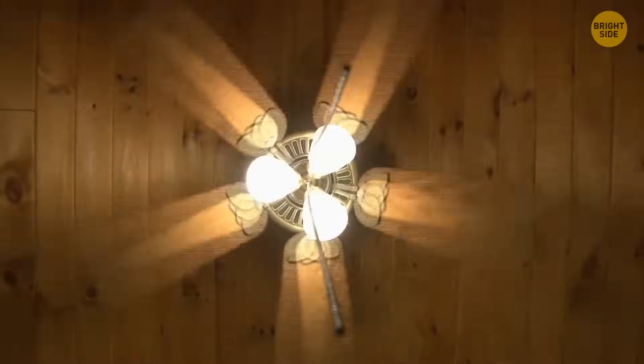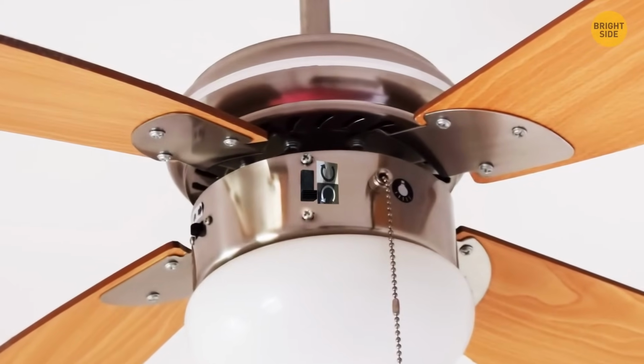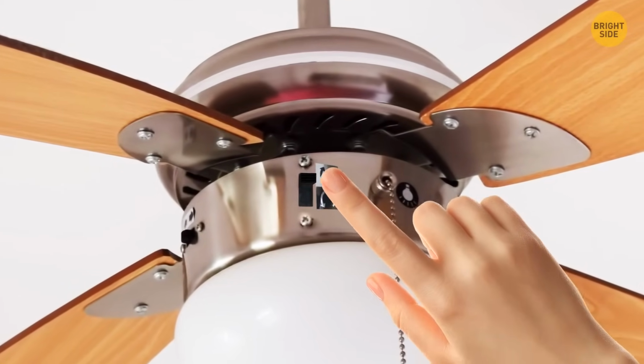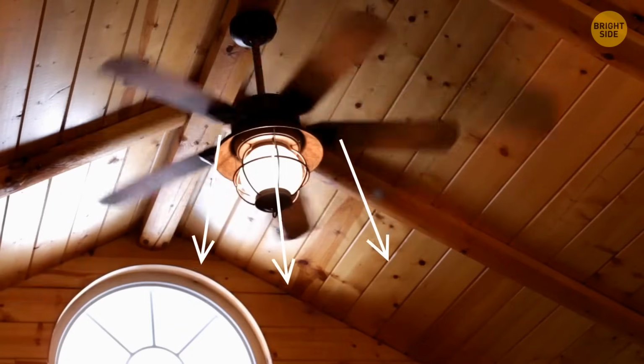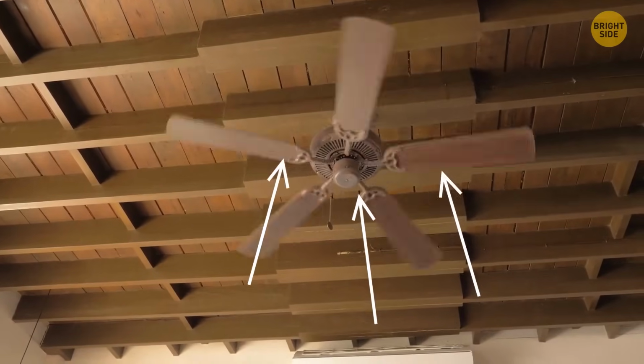Your ceiling fan has 2 modes, for winter and summer. You need to find the switch on your fan. Switch up to start winter mode, or down for summer mode. In summer mode, the fan pushes the air down, and it sucks the air up in winter mode.